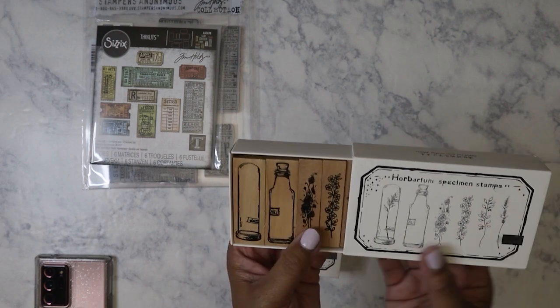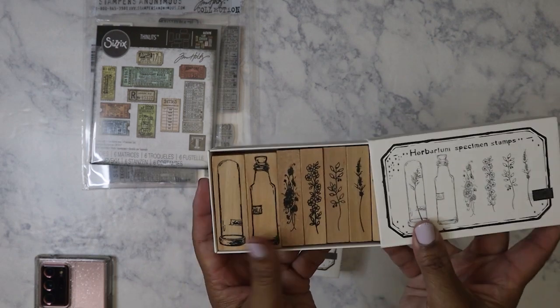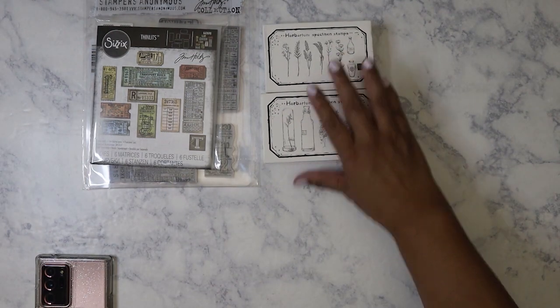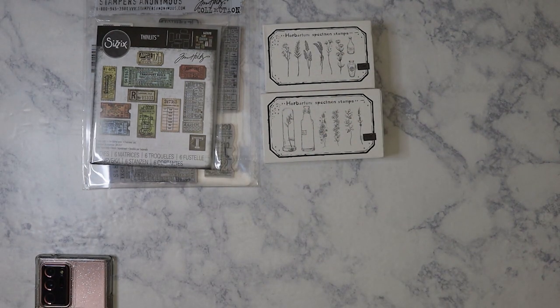And then we've got here also more. I think I got these for $13.99, I want to say, at the time. I think the price has been fluctuating on those.